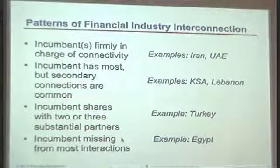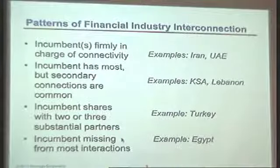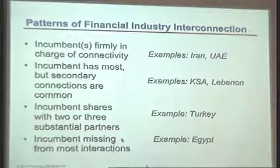So here's where we start to break it into the first attempt at building a model. The different categories of the role of the incumbent in providing connectivity to the financial industry. And in the Middle East, the incumbent's role in the market is everything in terms of robustness and resilience and pricing. So there are some markets where the incumbent is pretty clearly still providing most of the service to most of the financials. There are some markets where there are secondary connections to the international markets that don't go through the incumbent. There are still more markets where the incumbent has 2 or 3 real obvious competitors to serve the financial industry. And then I'll show you an interesting one towards the end where the incumbent is mysteriously missing from providing services to the financial industry.